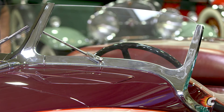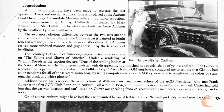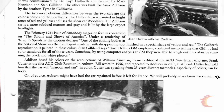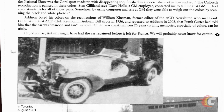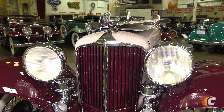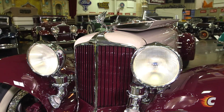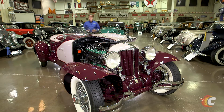Several rumors surfaced, including one involving actress Jean Harlow and her husband Paul Bern. It was believed Harlow was photographed in the Cord at the Concours d'Elegance in Paris in 1931. It was said that she actually purchased the car and gave it to Bern, who did own a Cord L29 touring car, but not a Speedster. The photo in Paris was a case of mistaken identity. Harlow, as it turns out, never actually left the USA, and by the time she and Bern were married, the Cord had already been to Europe and made its way back to Auburn, Indiana. Conspiracy? Kaput. So what really happened?